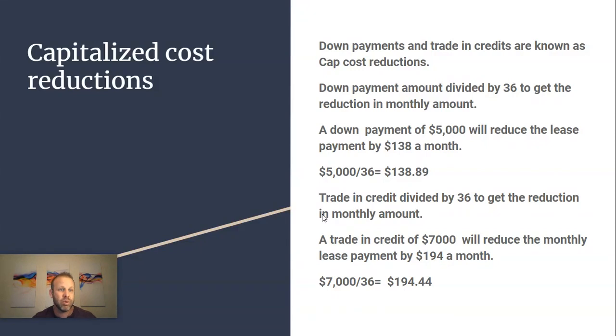Now, why this is important, which we've previously talked about with down payments, is you can do this math yourself. It's very easy to take the quote the dealer gives you with 0 down. You've got $5,000 to spend. You do the math. You take the quote they give you. Let's say it's $600. You say, if I spend $5,000, cool, I can subtract 138 from that 600, and here's what my new payment will be if I choose to spend my full $5,000.